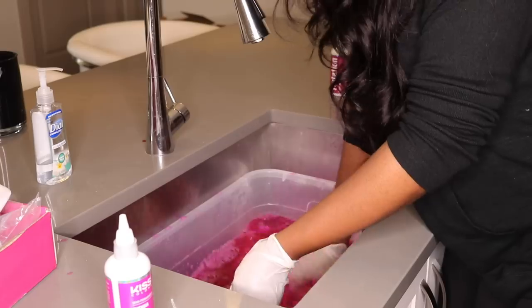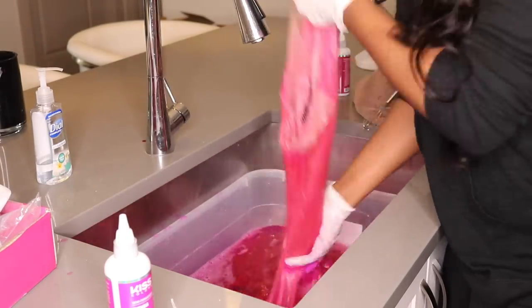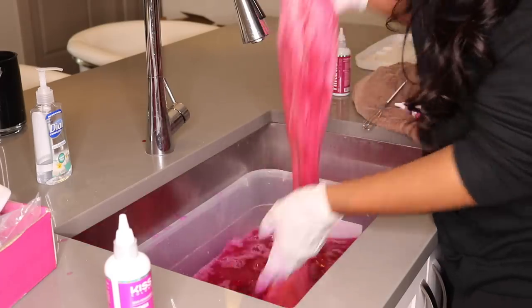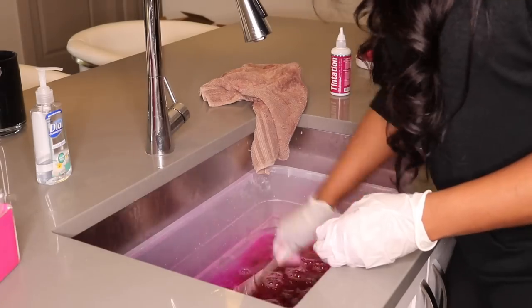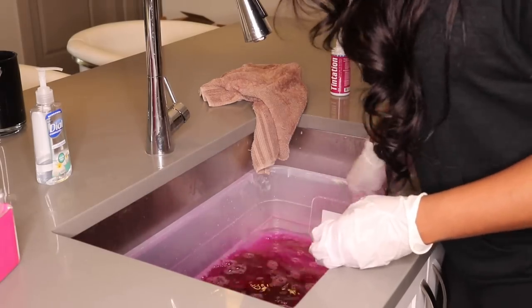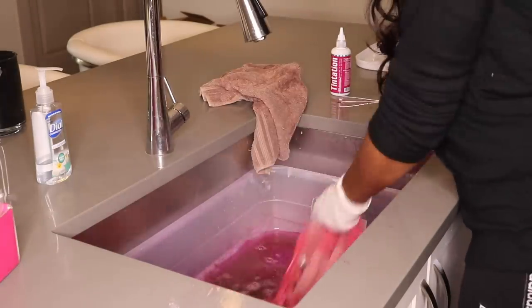But anyways, I am no hair colorist, I'm no hairstylist, I'm none of that. I'm just a girl that likes to have fun and switch it up. I can admit when I'm wrong. I definitely added way too much water. As you can see, in the second time I put less water, but I still put too much water, which is why the hair wasn't as concentrated as I wanted.